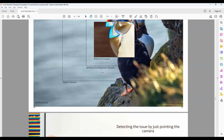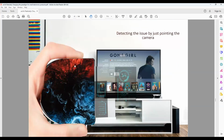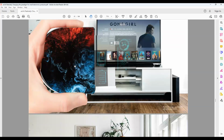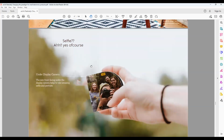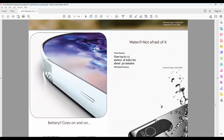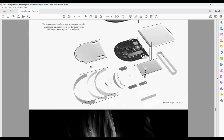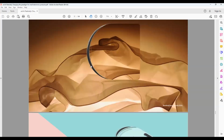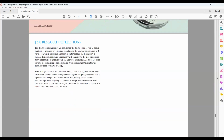So the whole thing is modular, and it has the capacity to view images in infrared, and it can construct a world of augmented reality simply by pointing at the stuff. So mixed reality, you can use projection systems, selfies, and waterproof, the whole shooting match, and then dismantleable, recyclable, modular, upgradable, and more emotional images that just capture the imagination. And then a research reflection that winds the whole thing up.